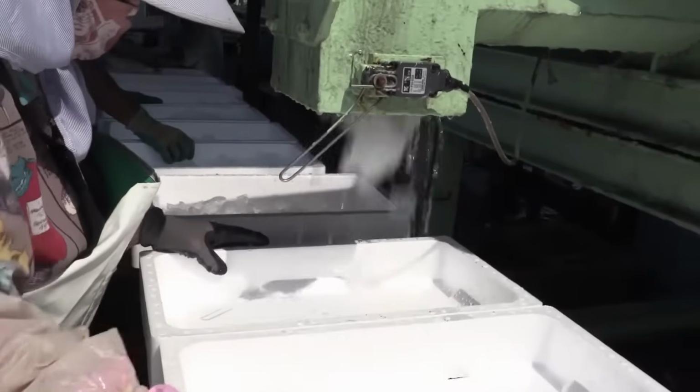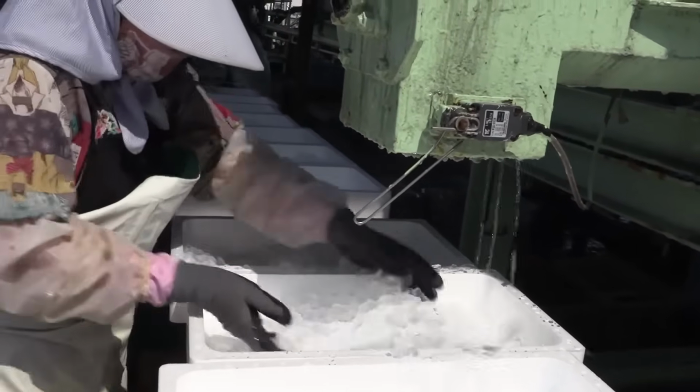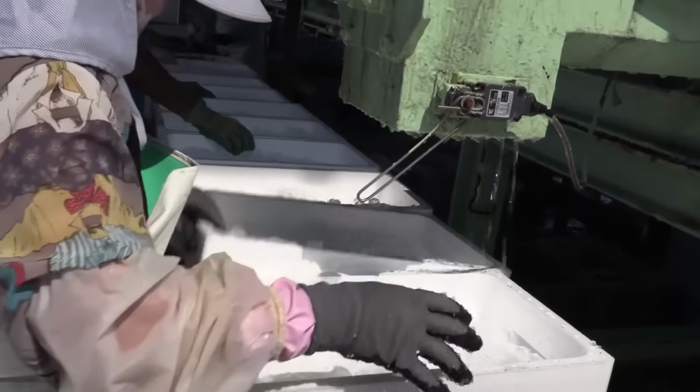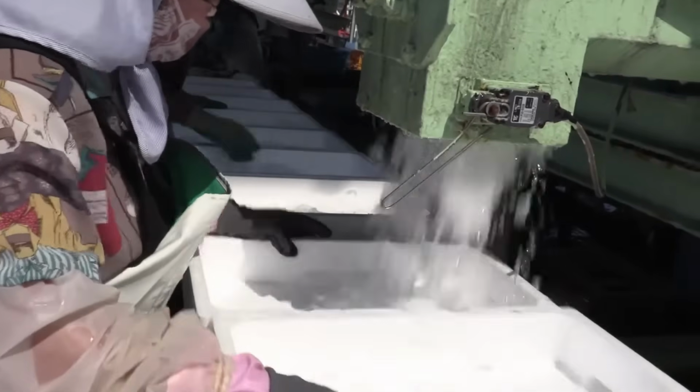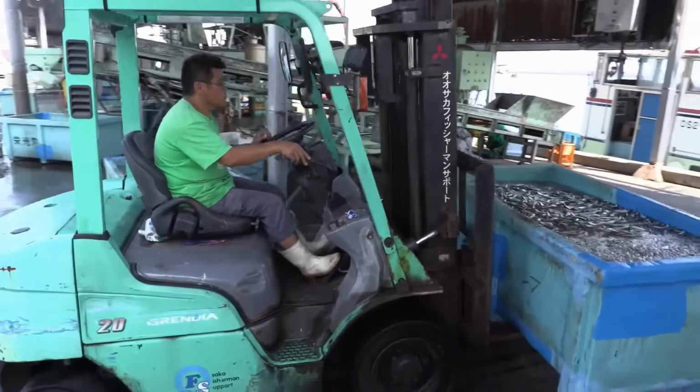Japan's fishing industry brings great economic value. According to data from the Ministry of Agriculture, Forestry and Fisheries of Japan, MAFF, each year, the fishing industry contributes about $5.3 billion United States dollars to the national economy. This is an impressive number, demonstrating the importance of this industry to the Japanese economy.